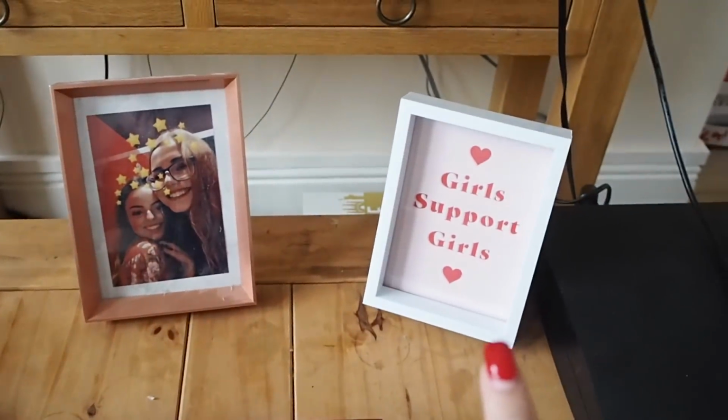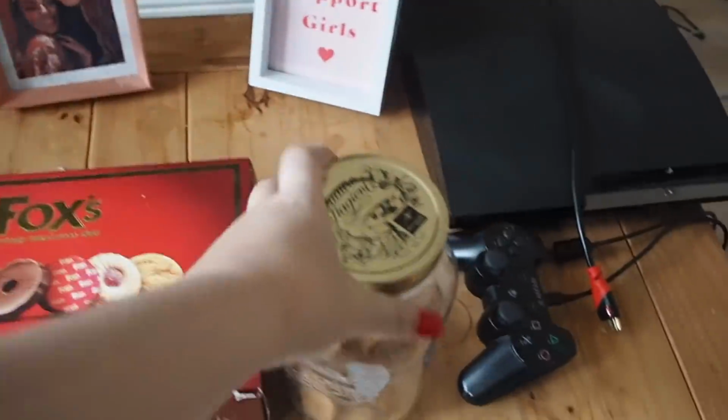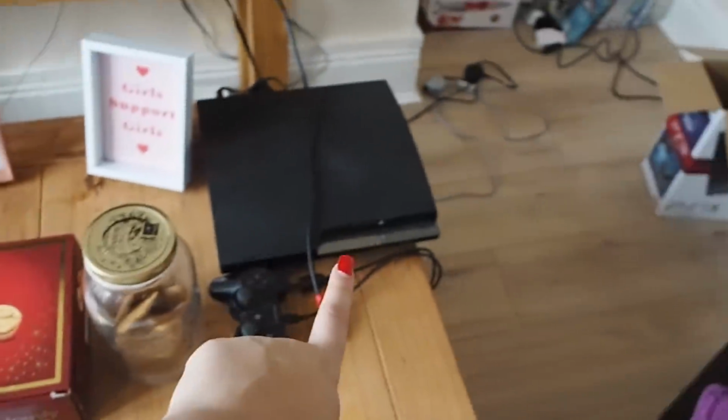I bought this for us from Primark that says Girls Support Girls, which is really cute. We've got a little biscuit jar as well with some Biscoff, which is my fave. And then we have a PlayStation.